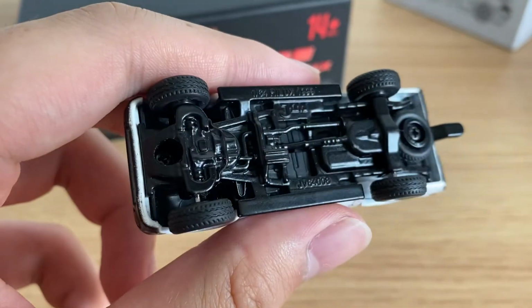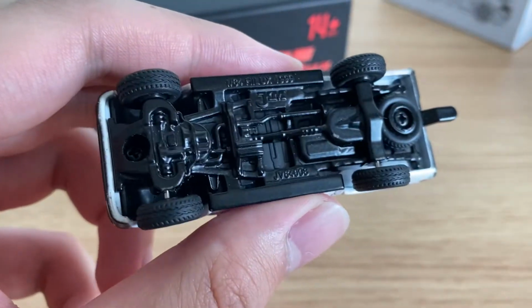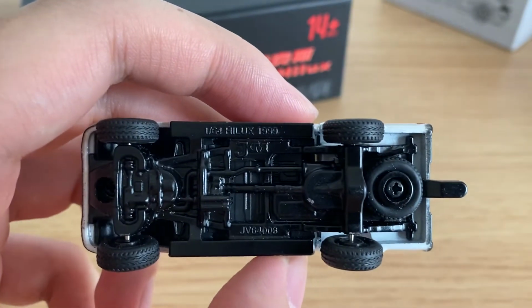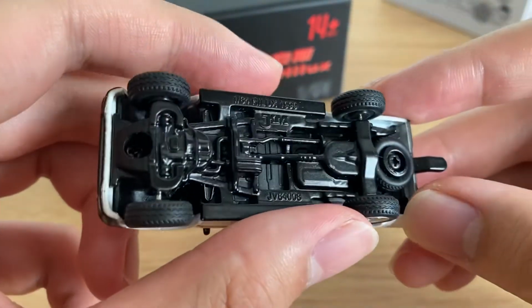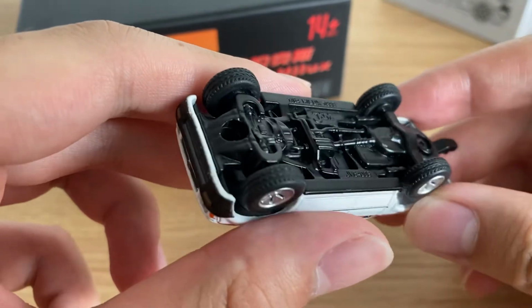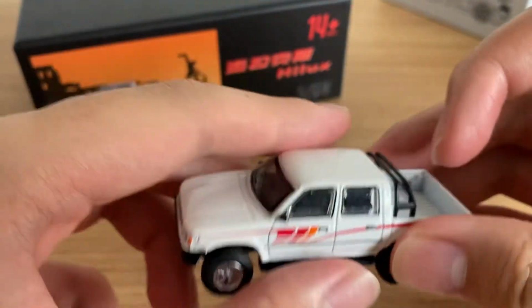And this base is very nicely detailed, I have to say. It's screwed front and end, so I would assume this is going to be easy for you to take apart and customize however you want. It has rubber tires back here, and it also comes with a tow hook. But man, just look at this. The base is really nicely sculpted. It's very detailed, layers upon layers, so that's very nice.